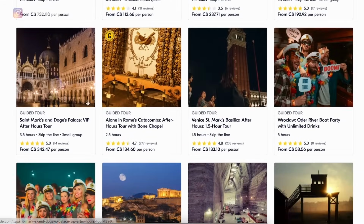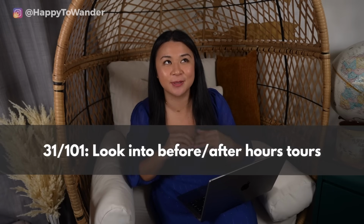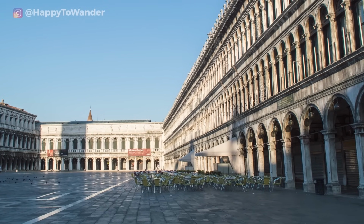A few years ago, I did a 6 a.m. walking tour of Venice, which for some people might sound like their personal idea of hell, but it was so stunning, and being able to see these massive squares without anybody in them was just worth every penny.